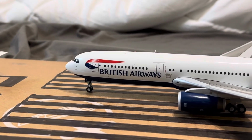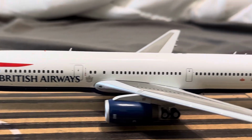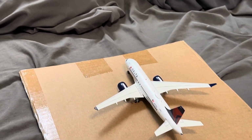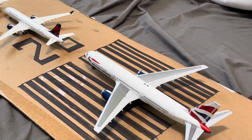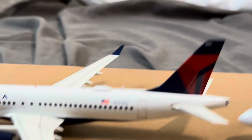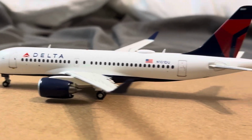You know what this plane is? You can tell by the nose. I'll let you see the 220-100, 220-300, and the much bigger 767. Here it is, ground level.